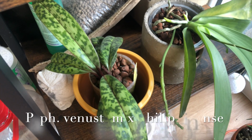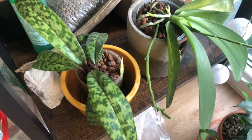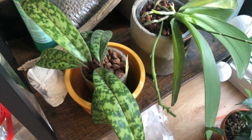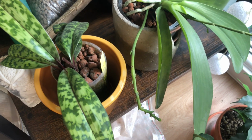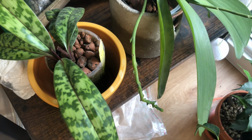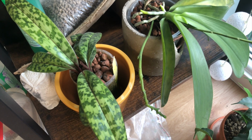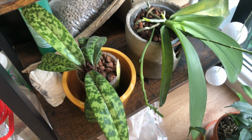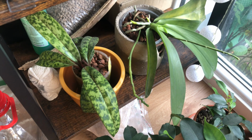Paphiopedilum, this is a cross between Philippinense and Venustum. But it blasted its first bud. It tried to grow that flower you can see on the old stalk on the right, and that blasted. But now the new growth has come on really vigorously, and hopefully it'll bloom again soon and try again. I really am excited to see what that flower looks like. It looks to be a promising cross.